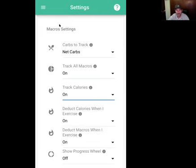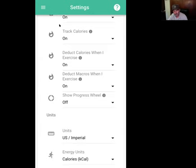Now, if you go with the premium version and you want to integrate your workouts and your daily steps and all that into the Carb Manager seamlessly, you're going to want to deduct calories when you exercise. I think I just showed you a screen or two ago how my 77-mile bike ride really took a lot of carbs, calories, and fat out of my system yesterday. Progress wheel, that's a different way. That's just kind of like a diagram as opposed to a chart.